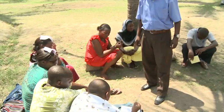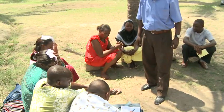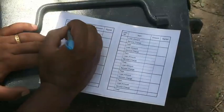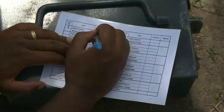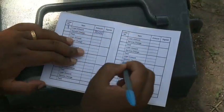The back half of the Passbook records all loan transactions of the member. This is Juma's first loan, as indicated in the loan number column. He borrowed 30,000 shillings. There is no need to record the date because all loan repayments will occur at future loan meetings, which follow each other at intervals of 4 weeks.